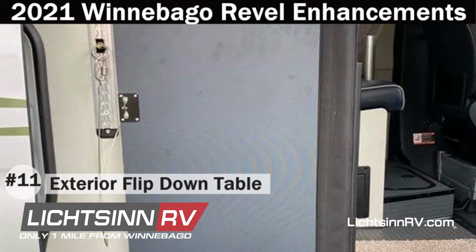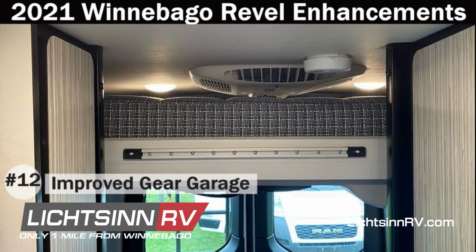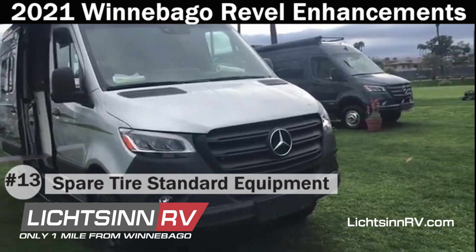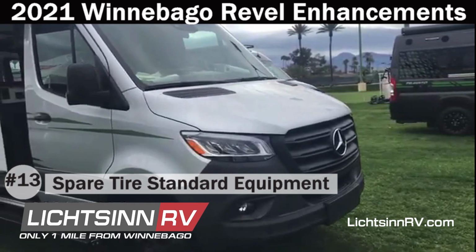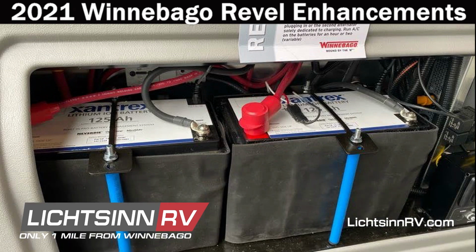The exterior flip-down table has now been changed to a cable-driven system for better use in non-level environments. The rear gear garage maintains the power drop-down bed and now includes LED lighting under the bed when stored, along with additional storage bags mounted and recessed for even more underbed and ceiling-mounted storage solutions. And finally, the Mercedes-Benz spare tire returns as standard equipment, which is recessed underneath the chassis of the van. This is now made possible because of the lightweight composition of the new Xantrex Lithionics smart lithium battery system.